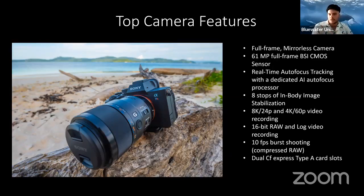Another thing that this camera can do is it moves the sensor on a gyroscope. Now, this is called in-body image stabilization, but when you remove mirrors from a camera and you don't have a mirror inside the camera, there's a lot of space inside of this mirrorless camera for that sensor to move around as you move the camera itself. So this allows you to shoot at lower shutter speeds without getting motion blur in your subject. And that's because the camera is actually compensating for your movement.